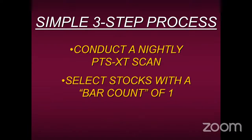So you want to select stocks with a bar count of one on the scan, because that means that's the beginning of the up move. If the up move or the down move is going to be successful, that's where you want to get in, right? You don't want to select stocks that have a bar count of 20 or 30, because that means they've been in the up block or down block for 20 or 30 bars. And most likely the move is getting ready to end. You want to get in at the very beginning. So look at the far right column and select stocks with a bar count of one.